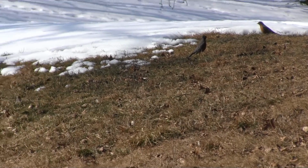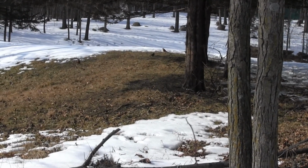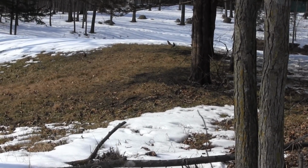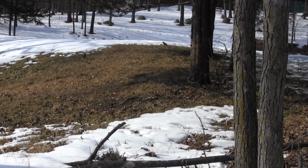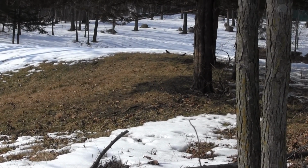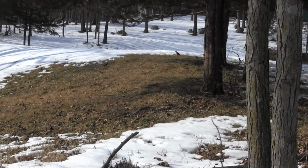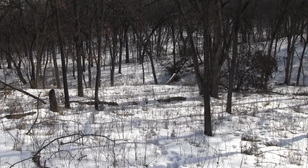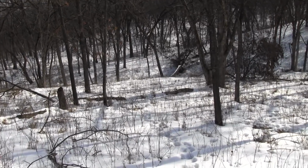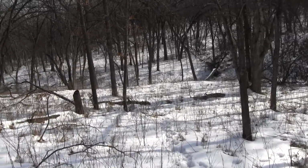9th day of February. Usually I don't see those until March. That's pretty early. Yeah. Robins, either they didn't leave or they know something I don't know. We're going to walk down there, and while we're looking for antlers, we're also doing next fall scouting.